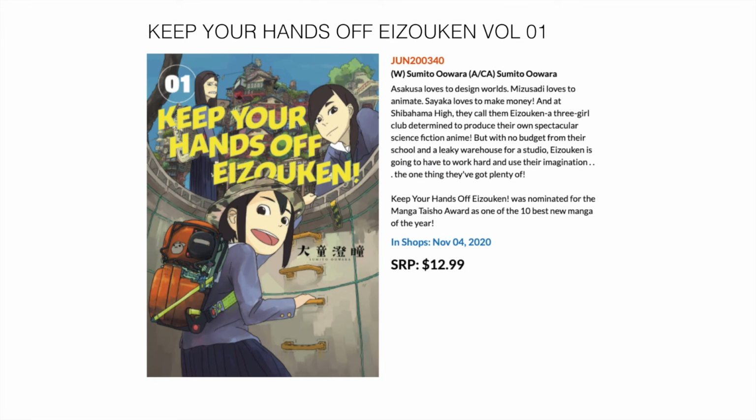Next, we've got another new series coming from Dark Horse Manga, and that is Keep Your Hands Off Eizouken Volume 1. I'll just read the premise so that you can kind of figure out if this is for you or not. Asakusa loves to design worlds, Mizusaki loves to animate, Sayaka loves to make money, and at Shibahama High, they call them Eizouken, a 3-girl club determined to produce their own spectacular science fiction anime. But with no budget from their school and a leaky warehouse for a studio, Eizouken is going to have to work hard and use their imagination, the only thing they got plenty of.